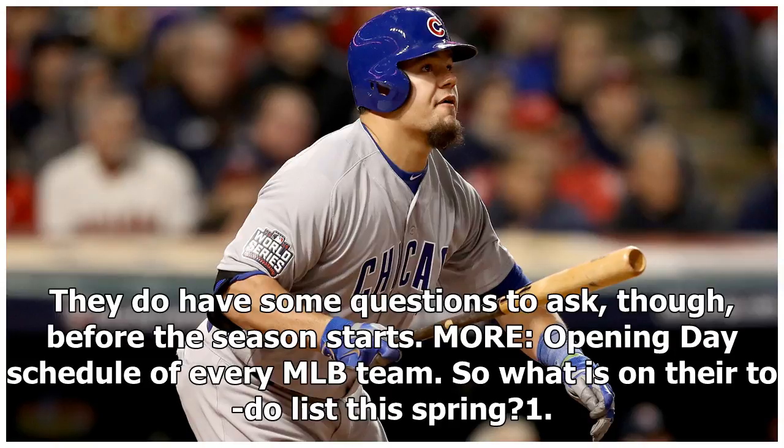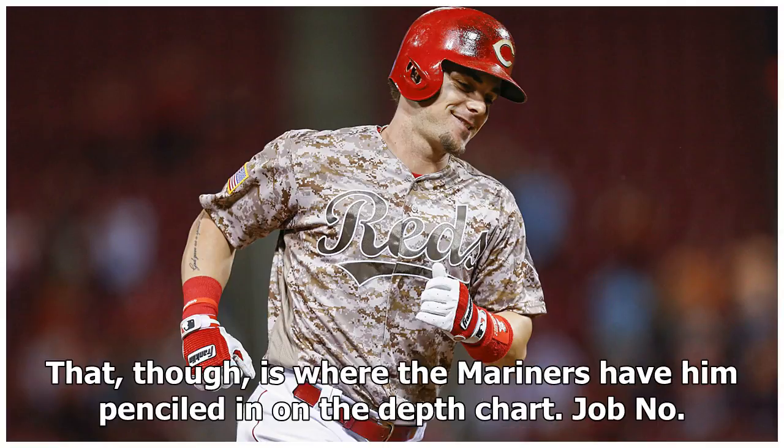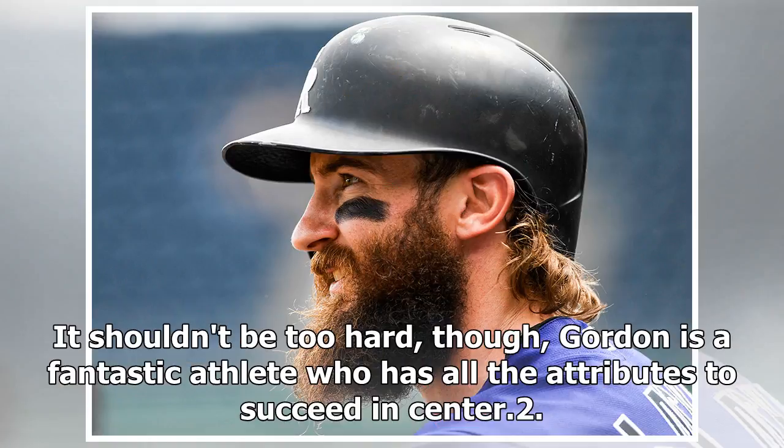So what is on the to-do list this spring? 1. Get Dee Gordon comfortable. Gordon has played 711 MLB games, not one has come in center field. That, though, is where the Mariners have him penciled in on the depth chart. Job no. 1 this spring training is getting Gordon ready to play in the outfield when the season rolls around. It shouldn't be too hard, though. Gordon is a fantastic athlete who has all the attributes to succeed in center.